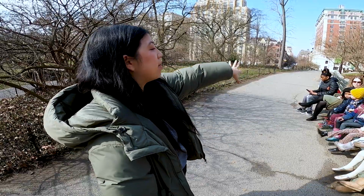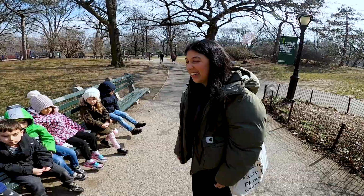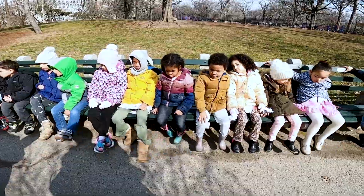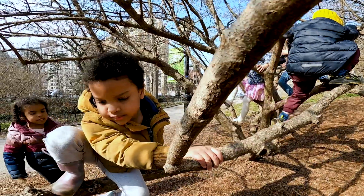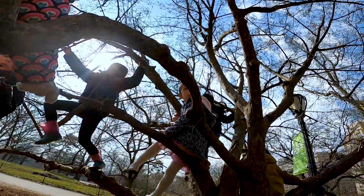Today with our 5-6s, I wanted them to notice the buds that are forming on the trees. I specifically wanted them to notice the trees, like generally in the area where they usually play. I think a lot of science and exploring at this age is just noticing the changes around them.